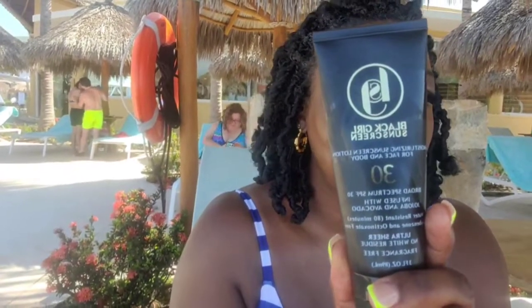Let me think. There was something else. Last but not least, people, even if you are highly melanated, such as myself, do not make the mistake in thinking that you do not need to wear sunscreen. Don't make the mistake. Please, people, you need sunscreen. You need it too. This is my favorite one. This is called Black Girl Sunscreen. It's 30 SPF. I use it a couple times throughout the day. I actually put it on even under my makeup if I choose to wear makeup. I'm only wearing makeup today because it's production day.